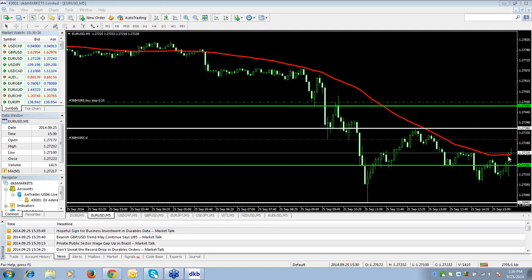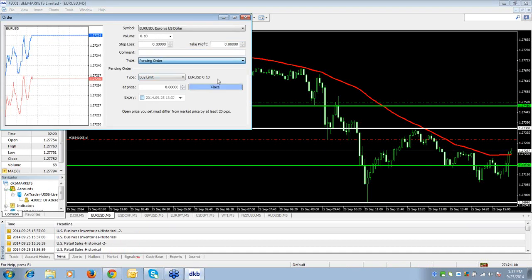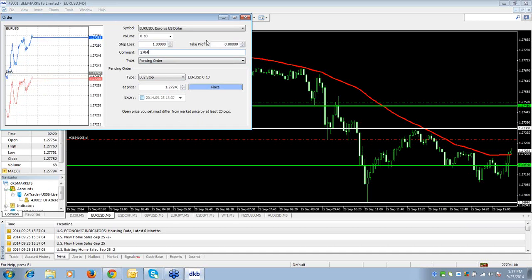If I just place my cursor here, the moving average at that point in time was 2721. So I'll just place the pending buy order at 2723 or 24. So I've gone buy 1.2724, and again 20 pips stop loss 1.2704, and oops, what am I doing? Wrong place.